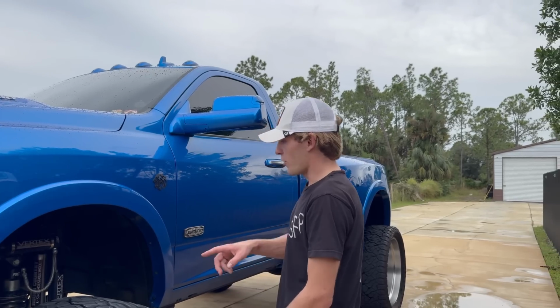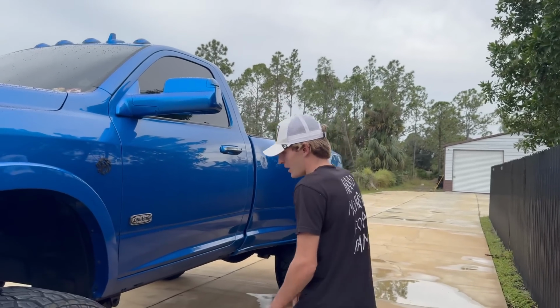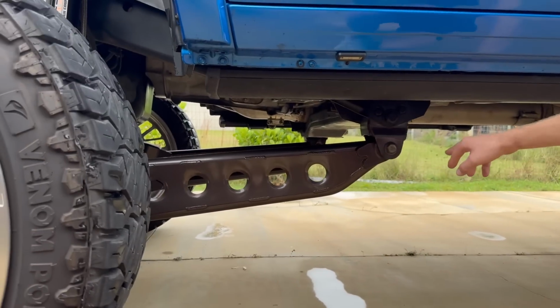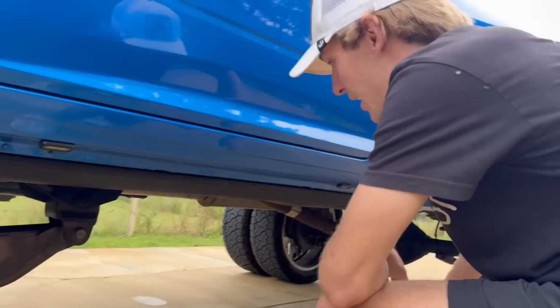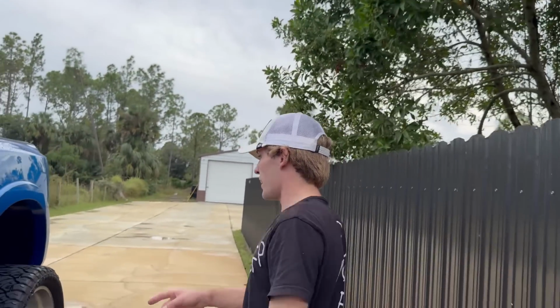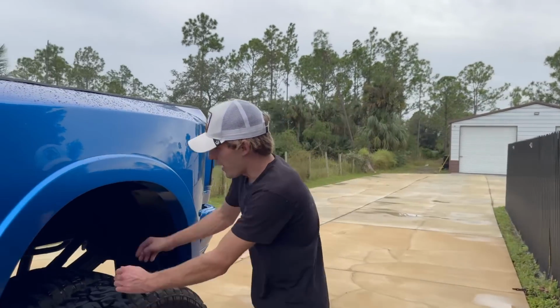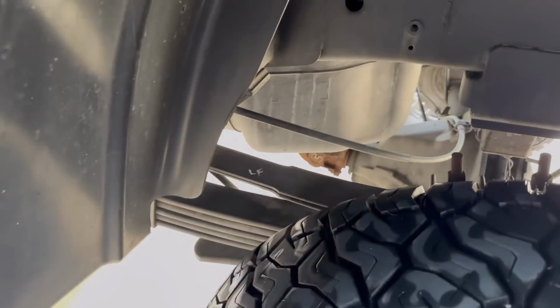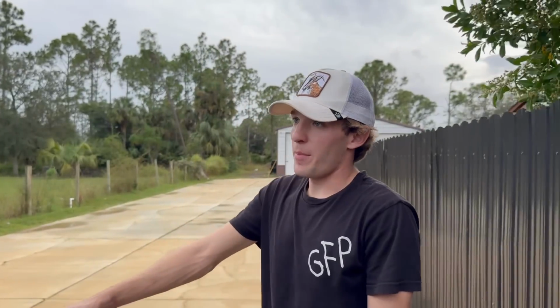So obviously it has all the drop breakers from Rough Country on it. He went ahead down here, he did a custom control arm on the truck with a custom bracket right here. And then it has blocks in the rear, still retains the factory overloads, so he doesn't lose any towing capabilities with this truck. He has 2-inch spacers on the back of it.